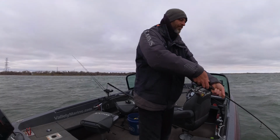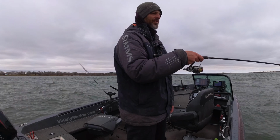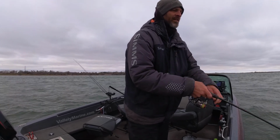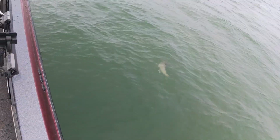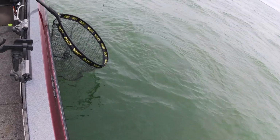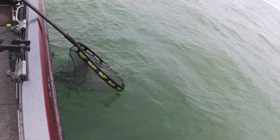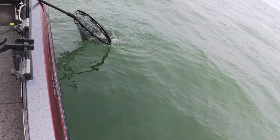I got another one. Should have turned the camera off. It was right after that. I was just vertical right underneath the boat and started wiggling my line. Look at that fish. That's a nice one. Let's try to not drop the net in the water this time, okay? Can we do that? Yeah, we can do that.